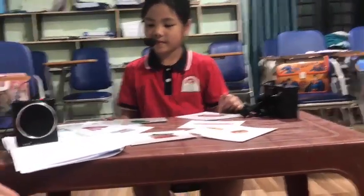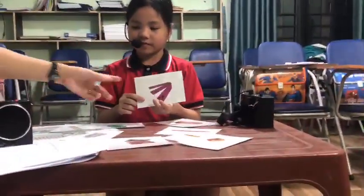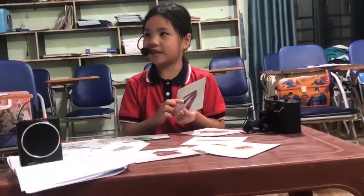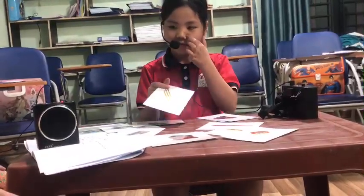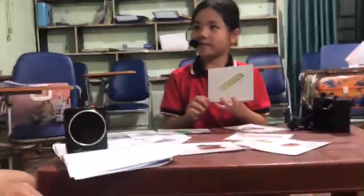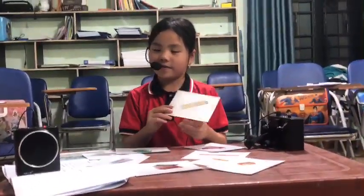And give me some rulers. Okay, rulers. What color are the rulers? They are purple. Purple, very good. Give me some pencils. Okay, how many pencils? One, two, three. Okay, three pencils. What color are the pencils? They are yellow. Yellow, all right.